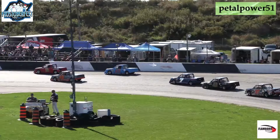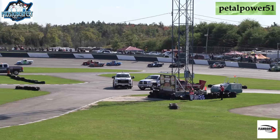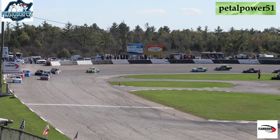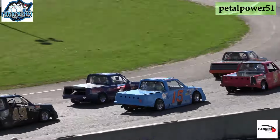Battle for 3rd, though, heating up. The 19 machine of Caleb Goertz, he's going to go underneath that 15 machine of Keisha Zamuch. And now he's going to look for 2nd into 3 and 4. 2-for-1 deal for the 19 truck off of 4. He's going to take that 2nd spot away from Tyson Feist. Now move the 19 of Caleb Goertz up to 2nd spot into 1 and 2.